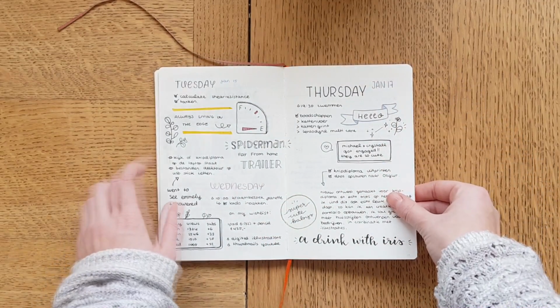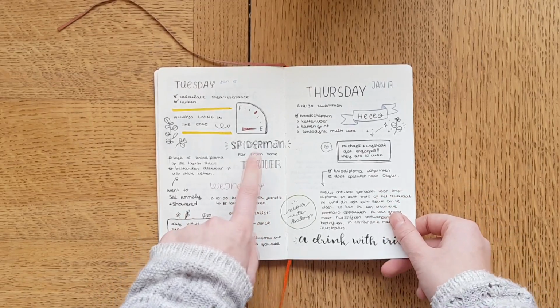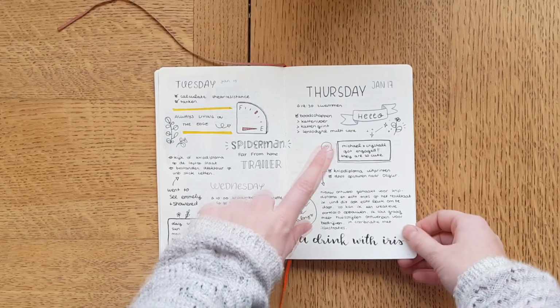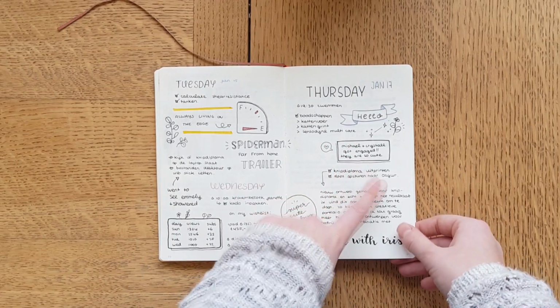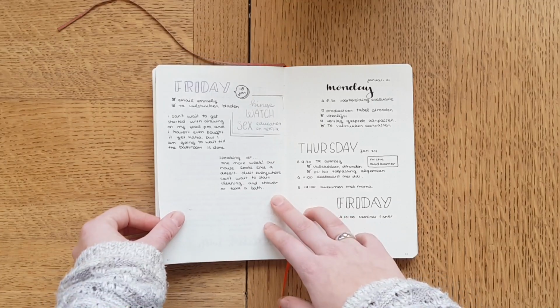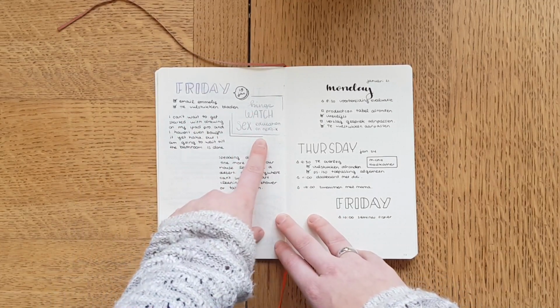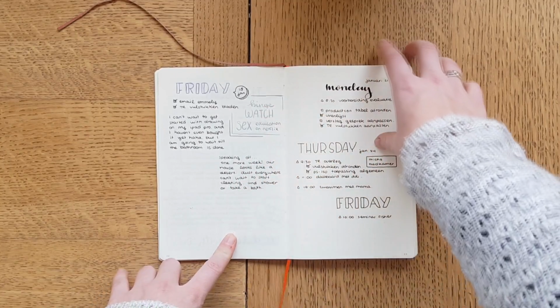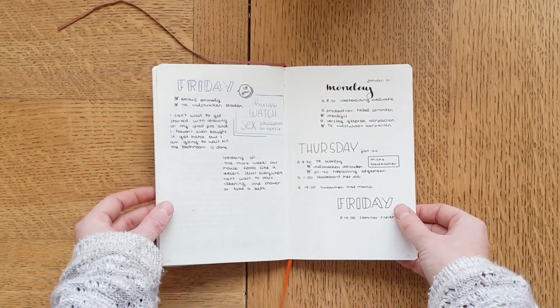So last month the Spider-Man trailer came out. I'm just a huge fan of Spider-Man and Tom Holland. And Michael Clifford from 5 Seconds of Summer got engaged to Crystal. Oh, and I watched all of Sex Education, the new Netflix show, which is an amazing show. I really liked it.